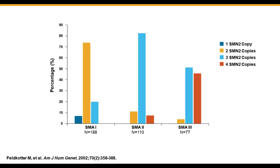And here's the distribution of the SMN2 copies. Let's say in type 1, you see that most patients, as we said before, have 2 copies of SMN2, but very few have only 1 copy, and those are the ones who develop SMA type 0. And then some of them have 3 copies, and this is usually stronger type 1 patients. In SMA type 2 in the center, you see that most patients have 3 copies of SMN2, the blue column, but they can have either 2 or 4 copies of SMN2.